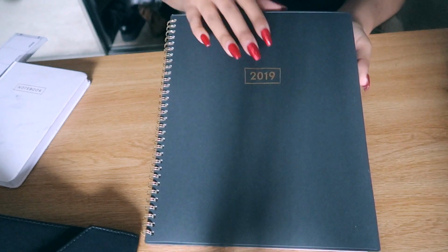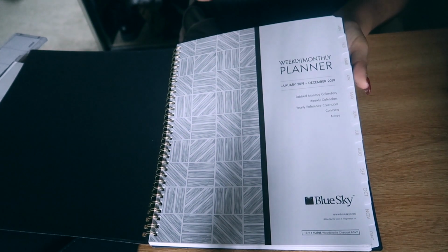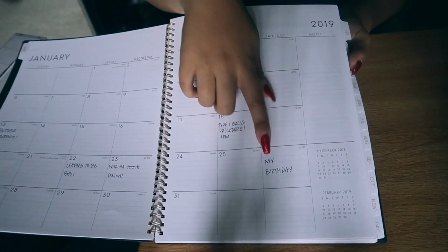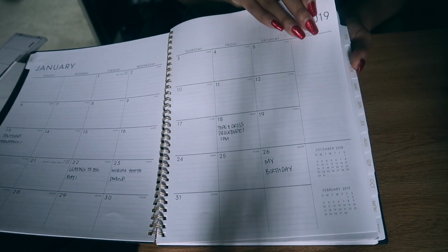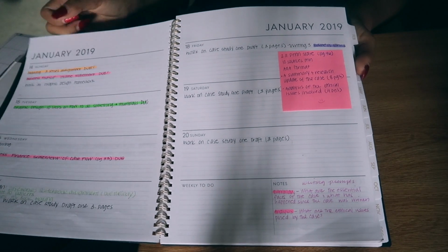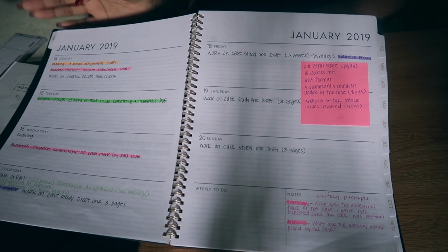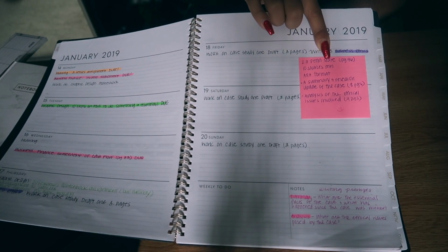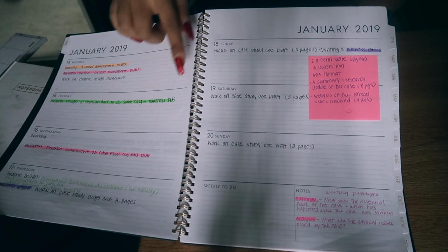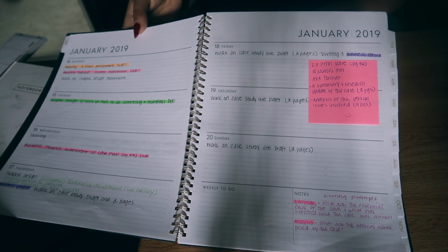My 2019 planner, I like to get one every year, and I got it because it was black and white and simple, and it has tabs, which I really love. It has the calendar version, and then it also has the weekly version, and so I just put specific things on the weekly version, basically just assignments, and then on the calendar I actually put events and everything else. But as you can see, everything's color coordinated. I put sticky notes just so that I know how the assignment is going to be, and it helps me know the requirements for that assignment, and then I highlight the ones that are due that day, and then the ones that aren't highlighted are the ones I need to work on that day, but they're coming with a later date.